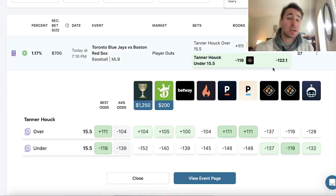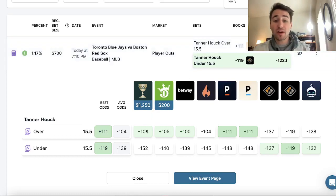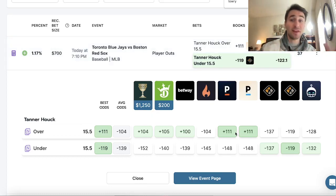In this case, it's Tanner's under, right? It's not his over. His over is a pretty big underdog. You definitely don't want to take his over on PrizePicks. You want to take his under. His under is heavily favored.